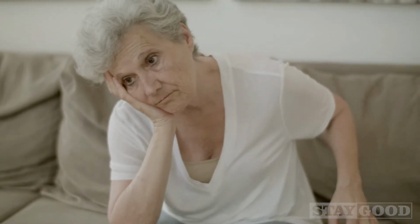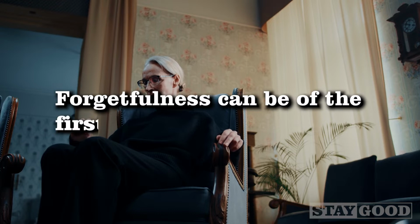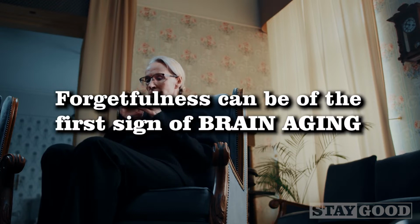I wonder why I came into this room. What did I want? Have you ever done that? Enter the room and then forget what you came in for? Do you avoid writing down stuff and forget about it later? Forgetfulness can be the first sign of the brain aging. Want to know what you can do about it?